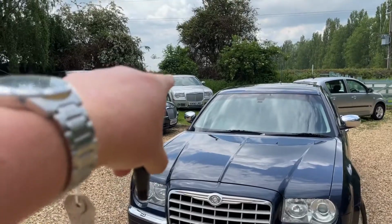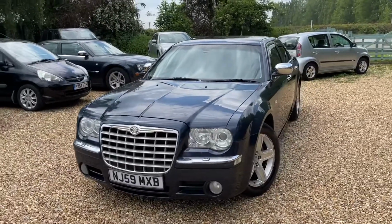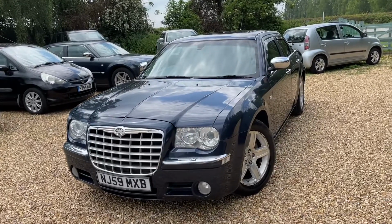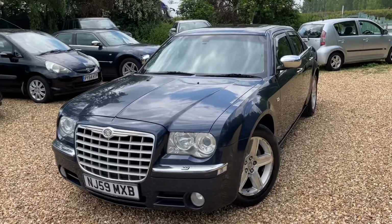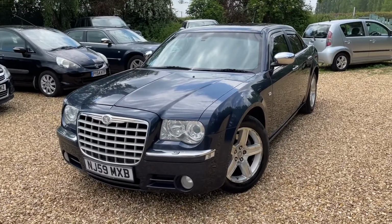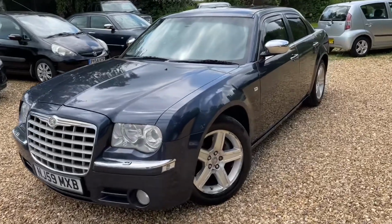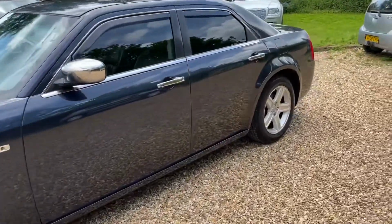One there, that one's not ready yet, that needs a bit of work, but this one's ready. This is absolutely lovely. I had to have it. So I've been waiting for this one to be delivered, and so has everyone else. I've had so many emails and calls on this one. It's because, I'll tell you, the price of it, that's why. Look at the condition of this car.